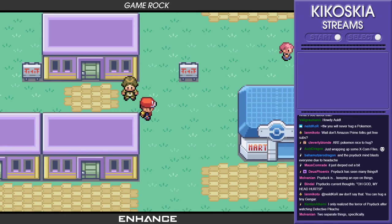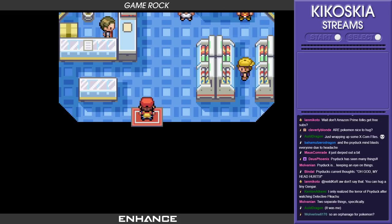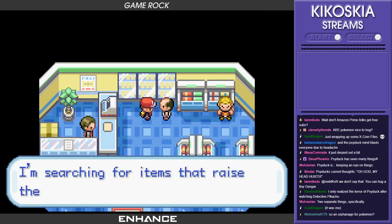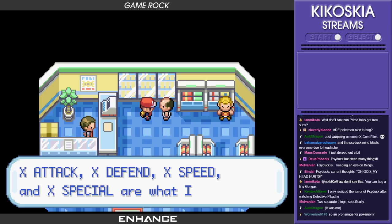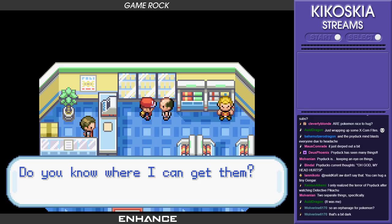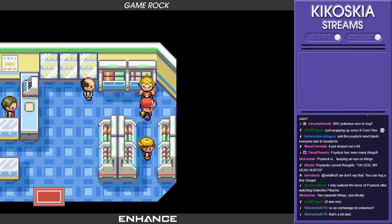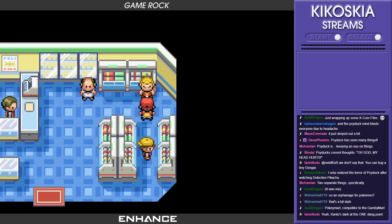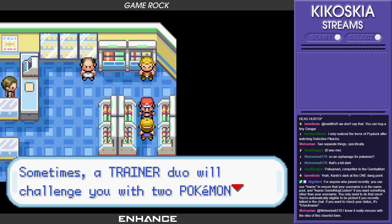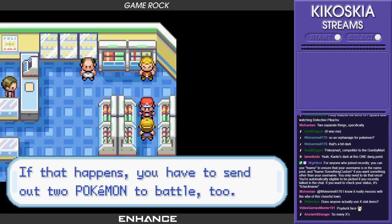Now let us go and check in at the Pokemart! We haven't been to one for a while! There are people to talk to! I'm searching for items that raise the stats of Pokemon. They're effective over the course of a single battle. X Attack, X Defend, X Speed, and X Special are what I'm after. Do you know where I can get them? But if you tried asking the person behind the counter, they're pretty good at dealing with questions like that. Did you buy some revives? They revive any fainted Pokemon! Sometimes, a trainer duo will challenge you with 2 Pokemon at the same time! If that happens, you have to send out 2 Pokemon to battle too!